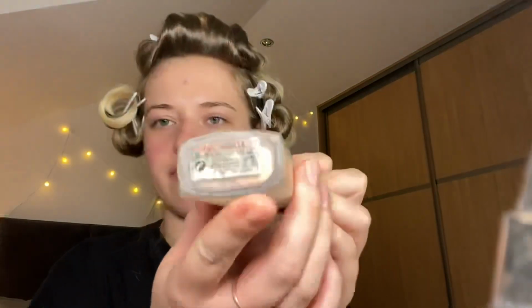Next up, I use this Mercier Flawless Fusion Ultra Long Wear Foundation. I'm not sure what shade this is. Vanilla. But other than that, for my everyday wear, I use BB cream and it's got SPF 15 in, and I use light medium, and that's what I use for my everyday because it's quite light on my skin.